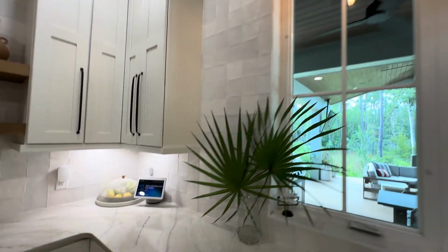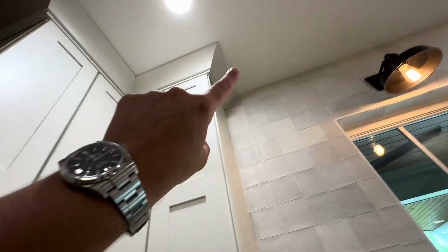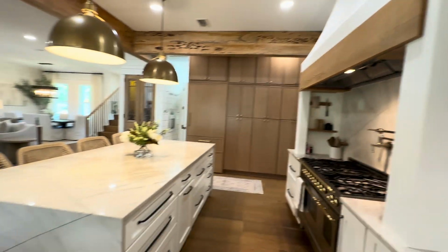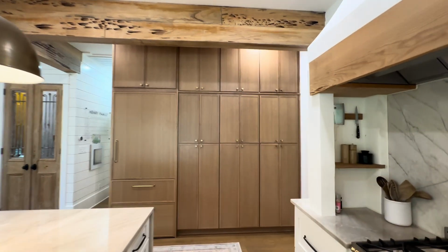I even love the simple choices of bringing this nice tile all the way down from the countertops all the way up to the ceiling. You can see the custom molding all the way through here as well. So not only do you have full cabinets all the way wrapped around, you have a farmhouse sink, KitchenAid dishwasher, but then you do also have all this cabinetry right here.